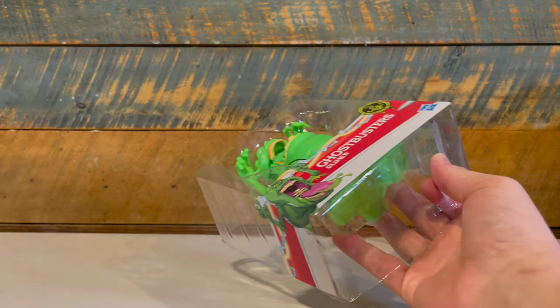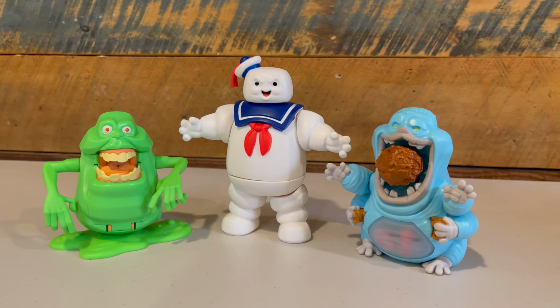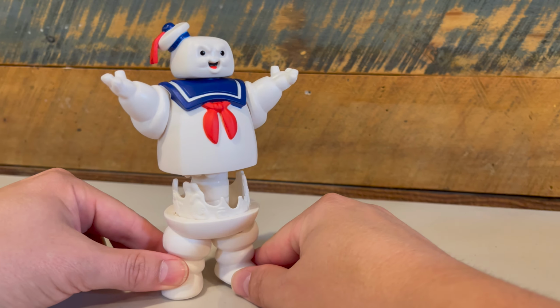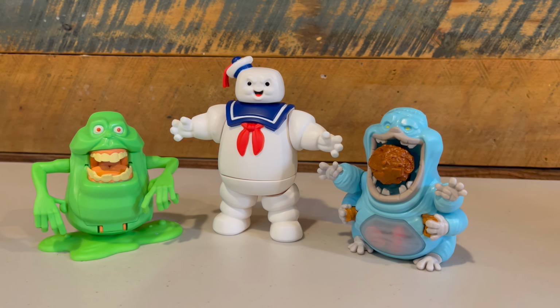Taking the figures out of the packaging, they range in size from a little under 4 inches for Muncher, 5 inches for Slimer when his action feature is engaged, and Stay Puft is 6 inches with his action feature engaged. Speaking of those action features, each ghost has its own unique mechanism that changes its appearance.